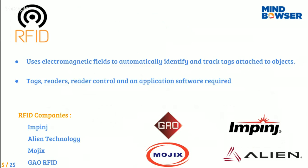The companies that are working in RFID, some of the leaders, are Impinj, Alien Technology, Mojix, GEO RFID. But this is just a small list, and because RFID is such an old technology, there are hundreds of different technology leaders or RFID tag providers that you can easily choose from.